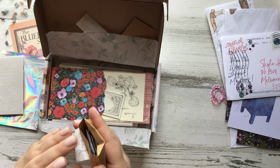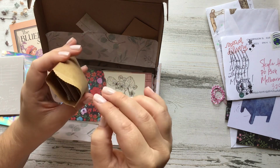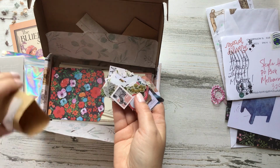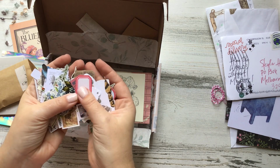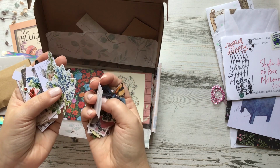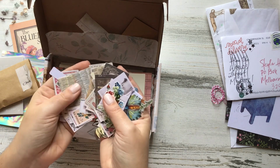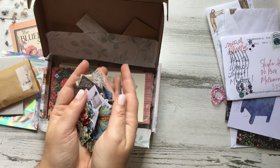And what I love is that she's included enough for me to share, which you guys know I love to do. Okay, so there's quite a bit in here. Oh my goodness. Got some labels. It looks like she has included some Tim Holtz. Looks like she's fussy cut some of those stamps from that paper that I absolutely love. Oh my goodness. What a treat. Look at all of this. Oh my gosh.